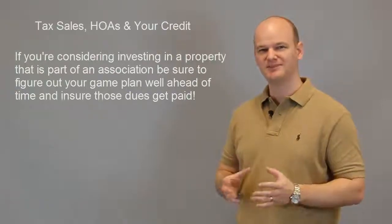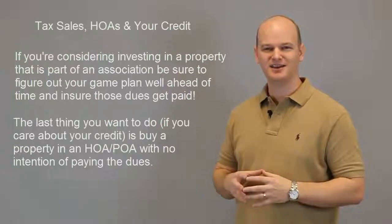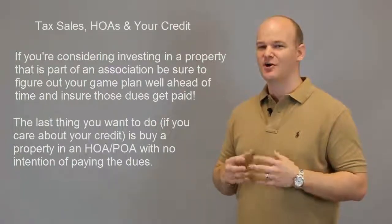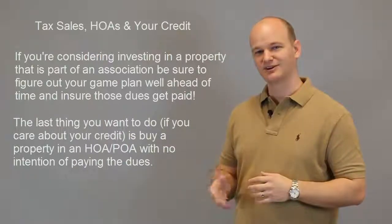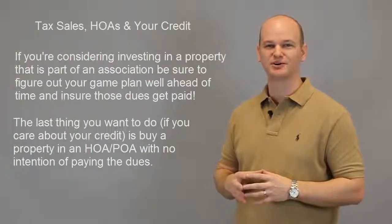Because believe me, the last thing you want to do is buy a piece of property in an HOA and not pay the HOA fees, because then you're either going to have a collection agency come after you, or more than likely you're going to have a lien or a foreclosure on your credit report, and that's the last thing you want, especially if you're trying to keep your credit score high.